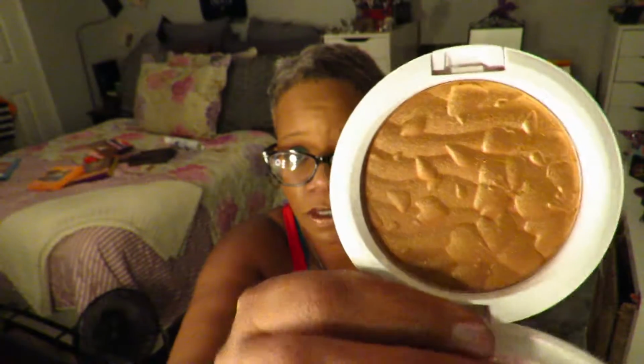The next thing I got from Mercari was MAC Highlight Powder in Spring Bling. I already have this one, which is in Floreal. Okay, this is the one that I already have. So this is in Spring Bling. It came in a box. The box is over there on my dresser. I haven't even swatched it, but I will do that for you guys.